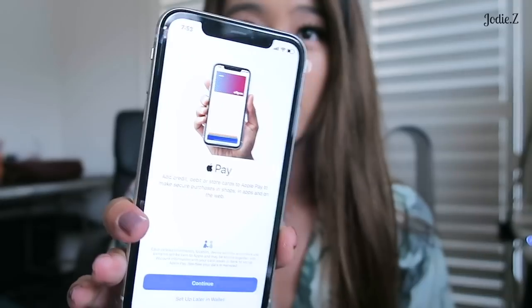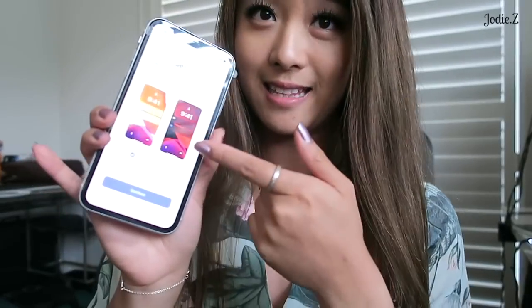Oh my god, it's making me set Apple Pay up all over again. So I have reset up both my cards again. And now we're doing the Siri again, the light and dark. So I'll pick dark, go home, teaching us all that again, and swipe up.